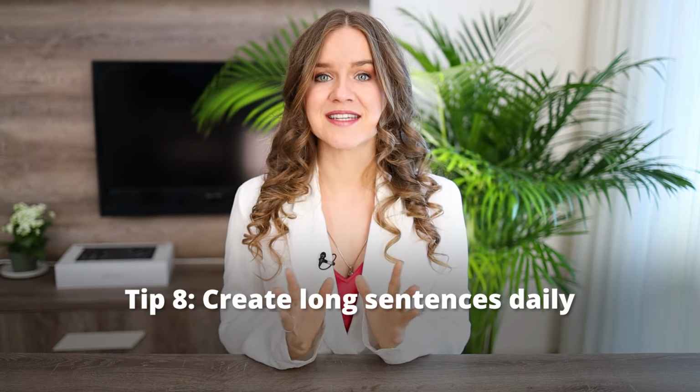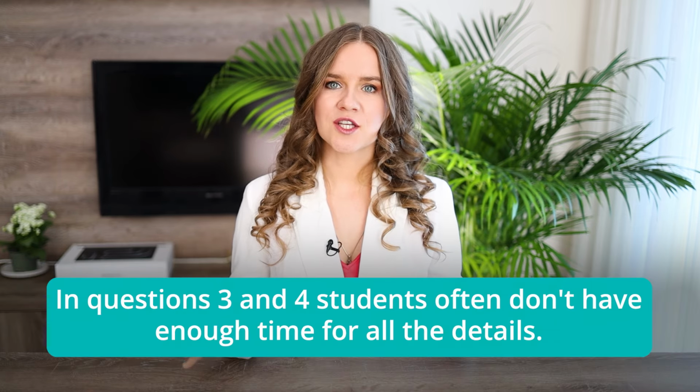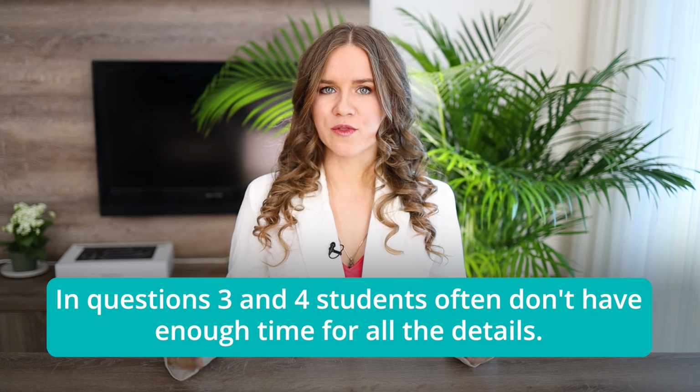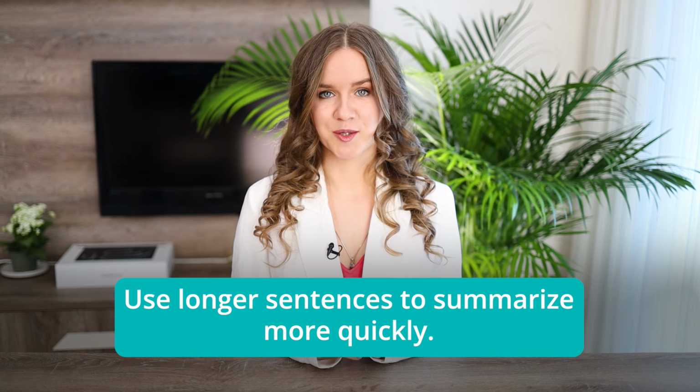Tip 8. Create extremely long sentences daily. This is one of my favorite TOEFL speaking exercises these days. My students definitely know this activity because I ask them to make sentences like this all the time. Why do you need these sentences? As I just said, the biggest challenge in questions 3 and 4 is that you don't have enough time to include all the details. Therefore, you should use longer sentences that allow you to present many details quicker.